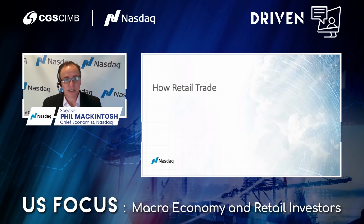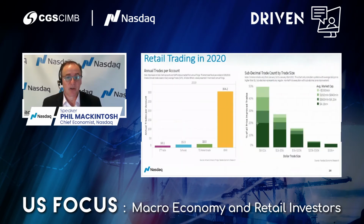But first, let's talk about how retail traded early on in the coronavirus crisis. So this is another data point that we can access, just looking at the reported number of trades per account by a few different retail brokers in the US. And you can see on the left-hand side, most retail don't trade very often, about once a month, maybe a little more. Some brokers like Interactive have more active customers, but I think the general principle here is that most retail don't trade very often.